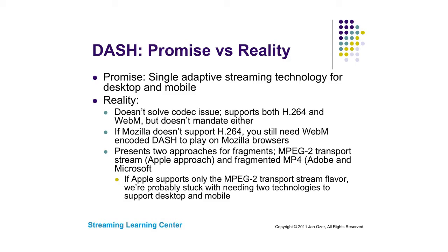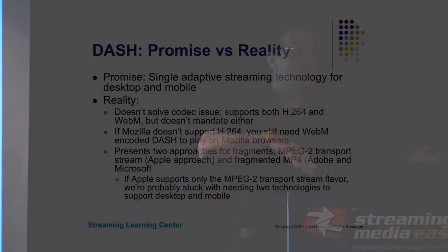It supports either H.264 or WebM, but it doesn't specify one, so you may be in a situation where you have to produce two sets of files for Dash, one to reach Mozilla and Opera, the other to reach Safari and Internet Explorer.